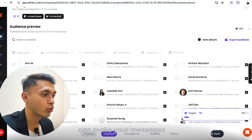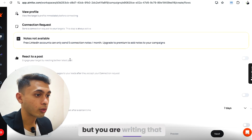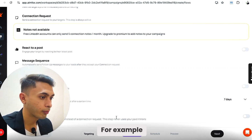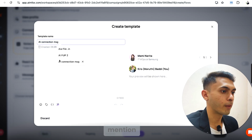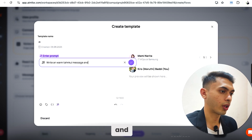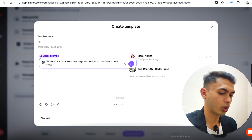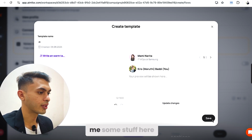So I'll show you how you can make your messages look like you have written them, but you are not writing them. This we can do, for example, using this tool. If I show you over here, I go and create a template. Mention, write a warm, thankful message and insight about them in less than 150 characters. This is the prompt that I have given to AI to get me some stuff here.